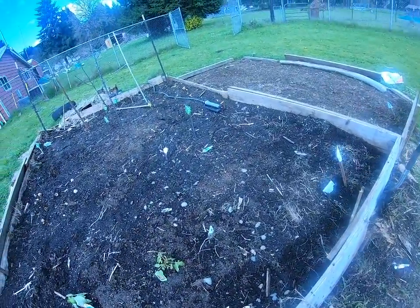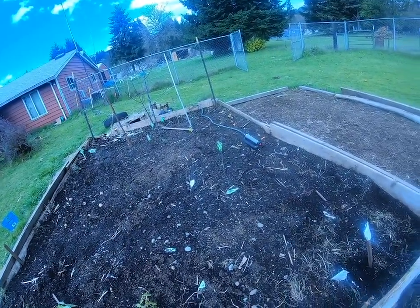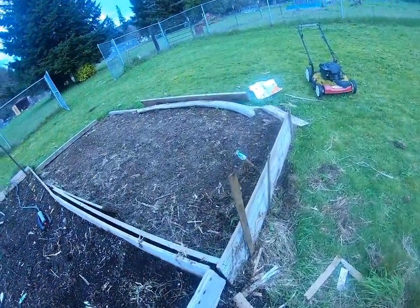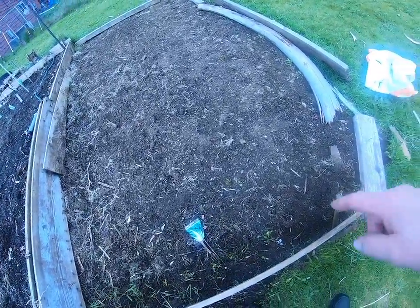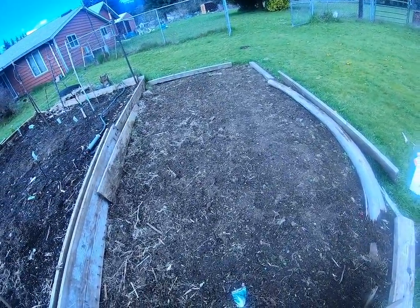So what do we have here? We've got some cucumbers, nothing coming up yet. Over there we've got the beginnings of some bell pepper, I see. Those I planted a while back. And these are carrots, nothing yet. Over here we've got some Swiss chard, and yeah, it's coming up right there. That's Swiss chard. And the rest of this is all corn.